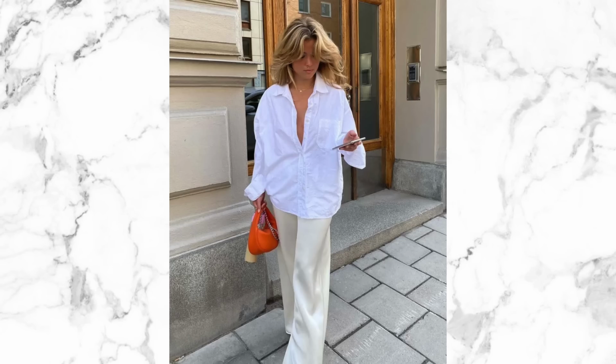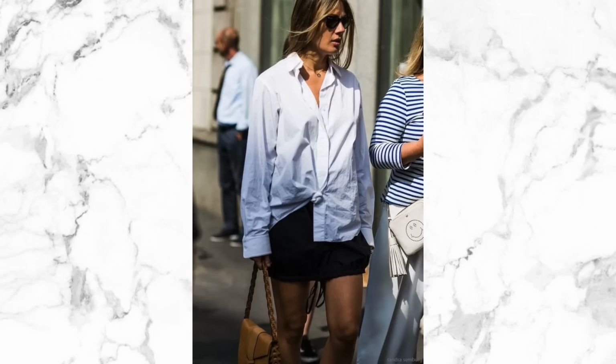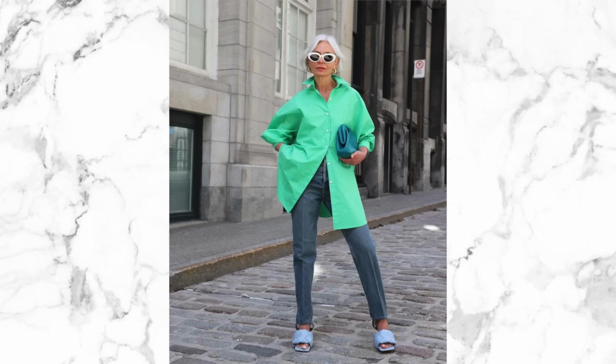Now that leads me into my next style staple, and that is the classic button-down shirt. I'm going to add here that ideally they would be slightly oversized. Now, you don't have to be extreme when it comes to supersizing your shirts, but a classic button down is a really easy and fabulous layering piece for spring.